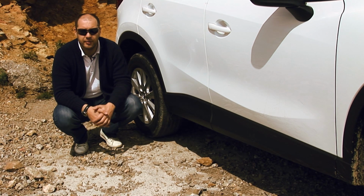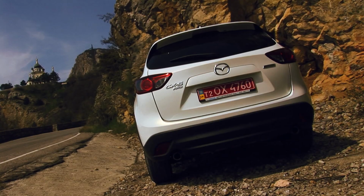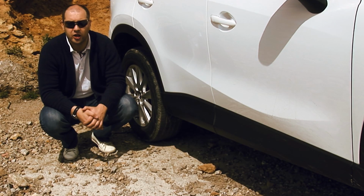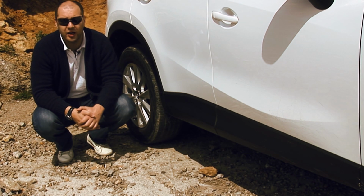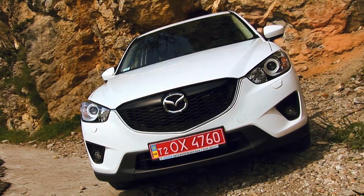The standard ground clearance for crossovers has always been 20 centimeters, but nowadays car makers undercharge this characteristic to reach better driving ability on highways. So let's check the maneuverability of this car and we'll understand if such a clearance is good.